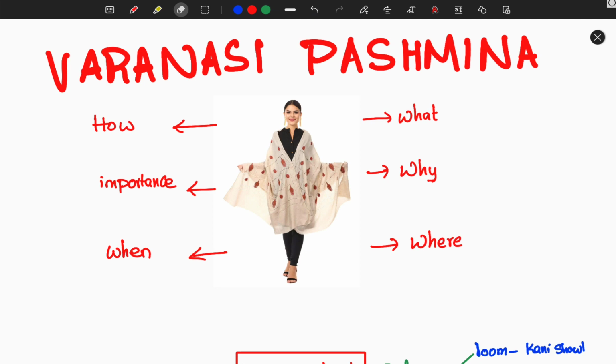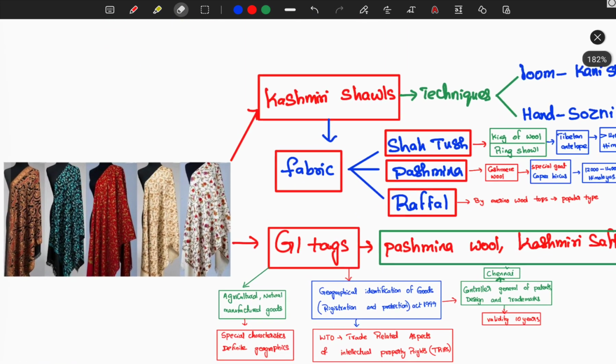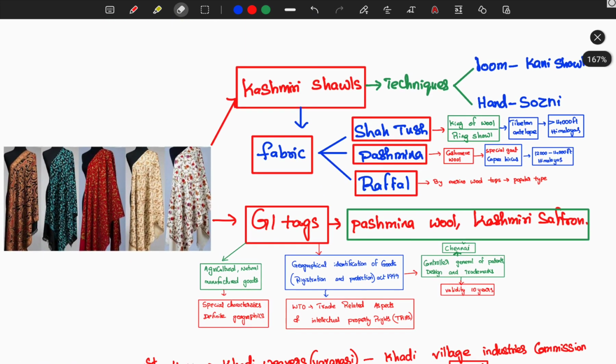Why is it so important in current affairs and also for the prelims? We can look into it. I will explain what, why, where, how important and when about this Pashmina wool. Okay, let me take it in detail. Let me first explain what Pashmina is and why shawls are made. Pashmina shawls are famous, with national and international importance, and are famous all over the world.